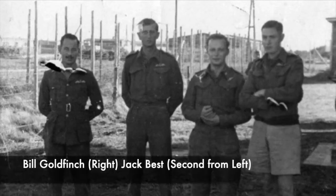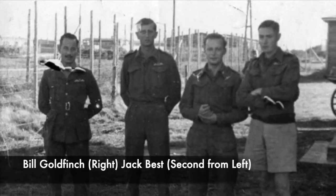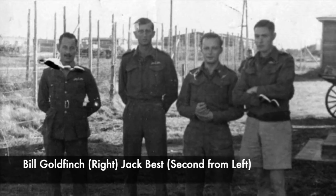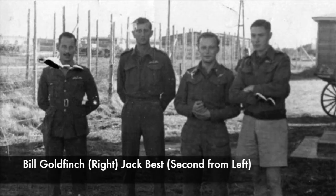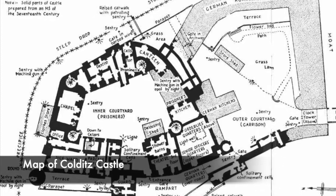The team to construct the glider was headed by Bill Goldfinch and Jack Best, and they were helped by the discovery of a book titled Aircraft Design, which was found in the prison library, which explained the physics and engineering needed, and in fact this book even had detailed diagrams within it. The glider would be assembled by the two and their 12 assistants in the lower attic of the chapel.